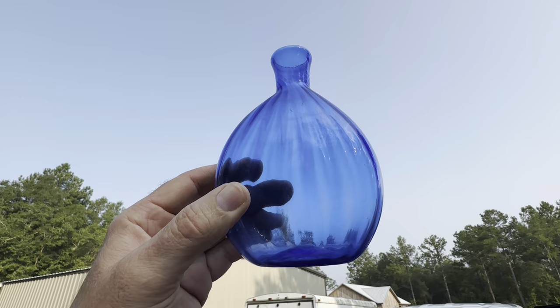And that's English stuff there. I don't think that's got much value, maybe $10. That's a big one of these, that two-tone, I think that's a beer bottle, English. It's $15 probably.